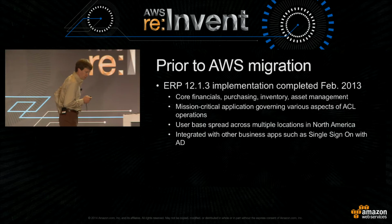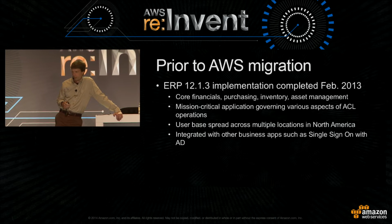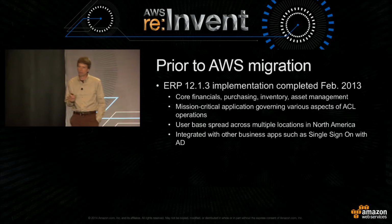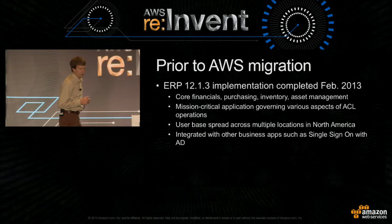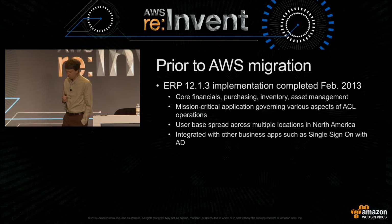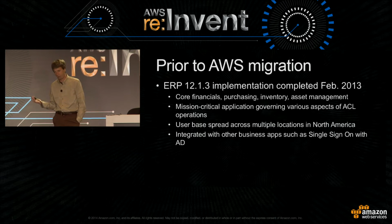Prior to our AWS migration, we were relatively new as EBS customers. We went live with release 12.1.3 in February of 2013. Of course, that project went off flawlessly, right? By the time we went live, we were already 2 years into our hosting agreement. That was initially a 3-year agreement with our existing managed services provider. As that 3 years came up for renewal, we began to look for other options.